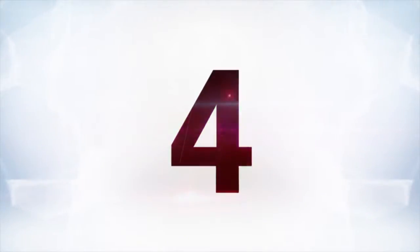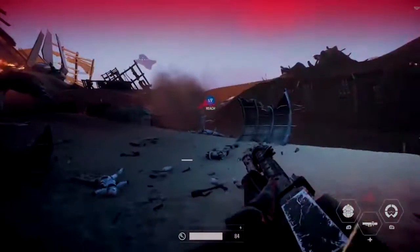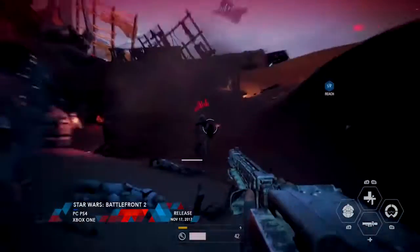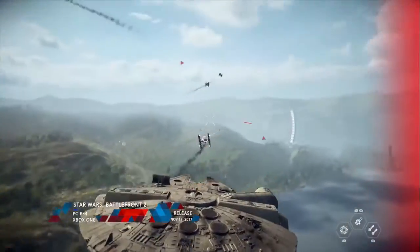Moving on to number 4, we have Star Wars Battlefront 2. Okay, so for a second, we just need to put all the drama and all the bullshit that comes with Battlefront 2 aside, and just use that quick second to appreciate how beautiful the game is. DICE, Criterion, and Motive all did a great job making a game that looked like something I'd expect to see from a Star Wars title.